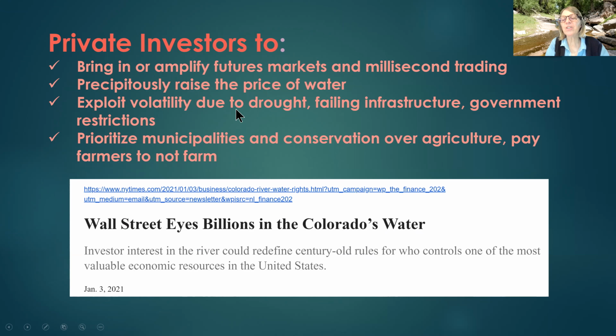Now, if you're a K-guard, you're having to buy water on the open market. And we saw in Texas what having to buy on the open market because people need it now can do to the price of a utility. Exploit volatility due to drought. There we are, failing infrastructure and government restrictions.